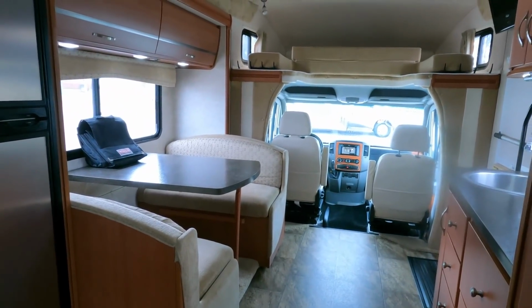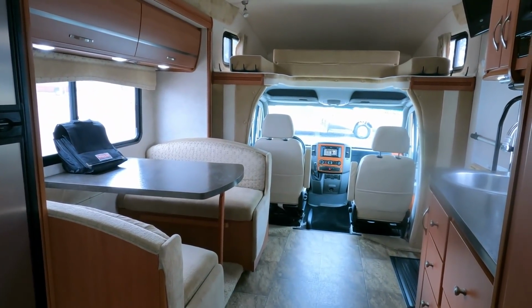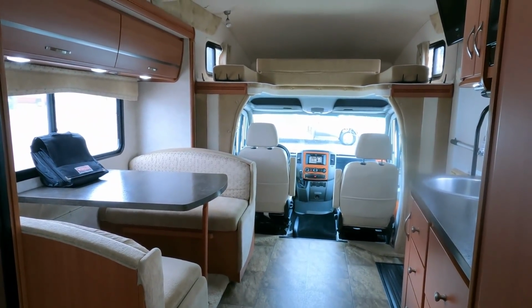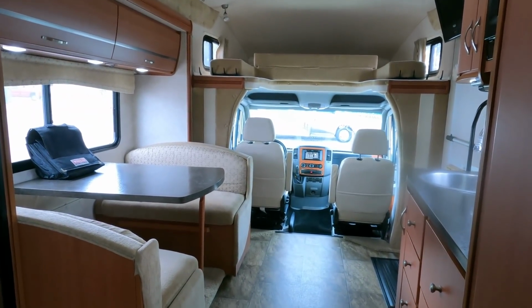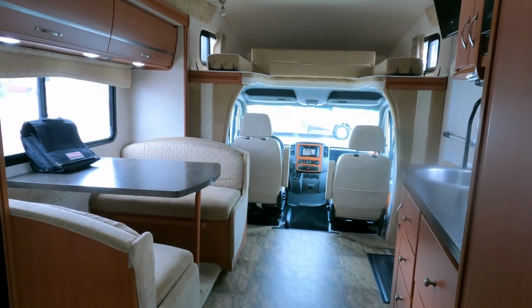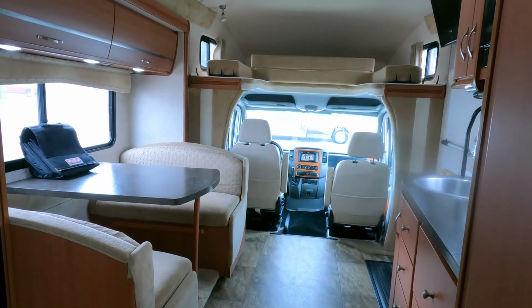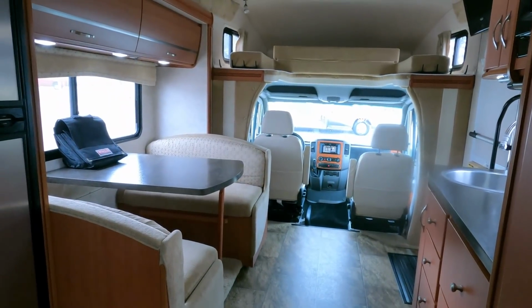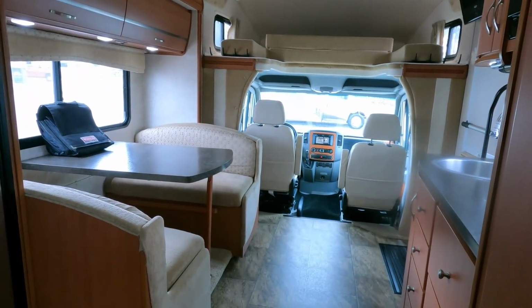Drives great, runs great. Anyway, if there's something you think you're interested in, $69.9 is a haggle-free firm price. Nice unit, low miles. You're not going to wear this thing out, guys. Not for many, many years. A lot of life left to it. It's a diesel, so it's durable.